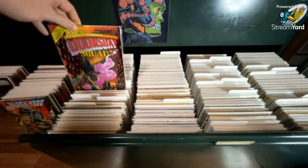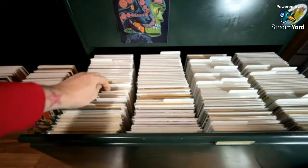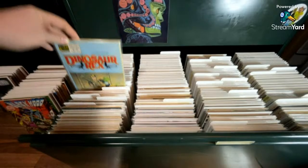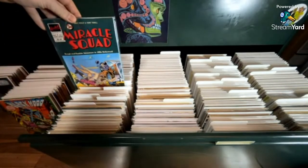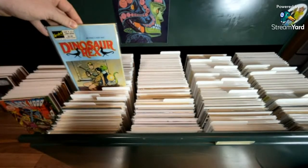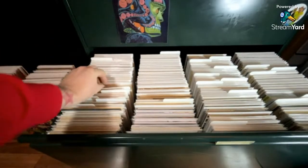And then I've also got the Doomsday Squad. There's the Dalgota story in here as well too. Upshot, which was an offshoot of Fantagraphics, I believe. They didn't put out too much stuff. Miracle Squad here as well. I don't know if I have it all. Was there Metacops Upshot or was Metacops Monster? I don't remember.